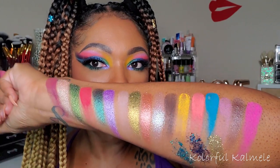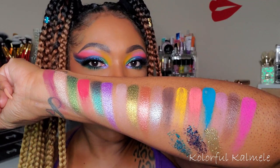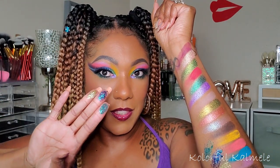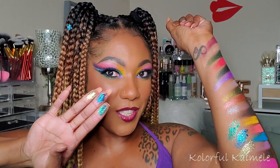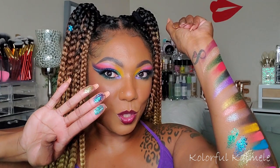From this palette, you guys, absolutely gorgeous. Oh my goodness. Now, my lighting is not doing these glitters justice at all. From far away, it does it a little bit more justice, but honestly, it is not doing the glitters justice. You can see how gorgeous these glitters are, especially this blue one. It shifts from like a turquoise to a purple. Oh my goodness, so pretty.